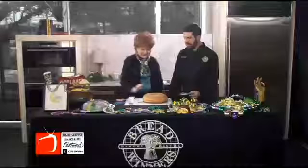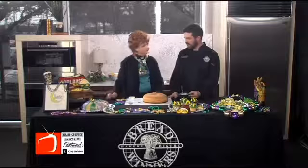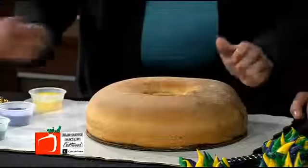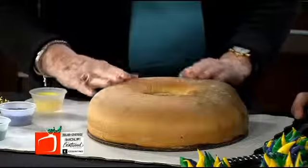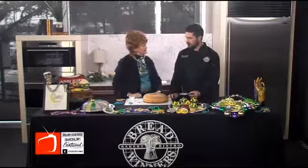Okay, so we brought a king cake today. It's a great tradition with Mardi Gras. This is so smooth. Absolutely. It's basically like a cinnamon roll. It's just cinnamon roll dough shaped like a donut. The crust on it, it's not like a cake that's soft. Right, it's not quite as moist. It's moist in the center, but it has a hard shell on the outside.